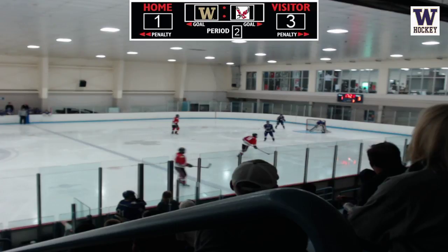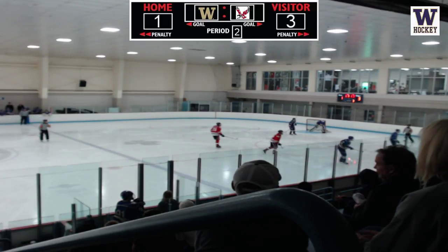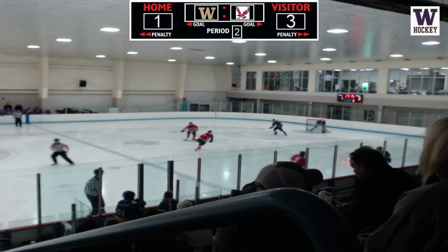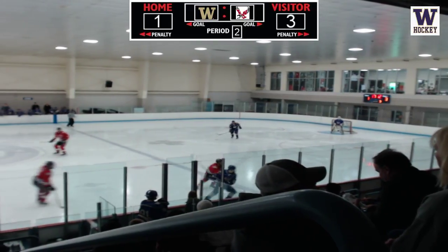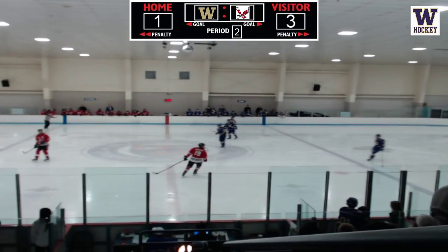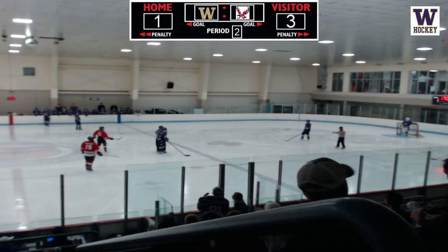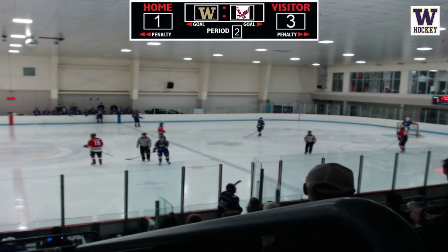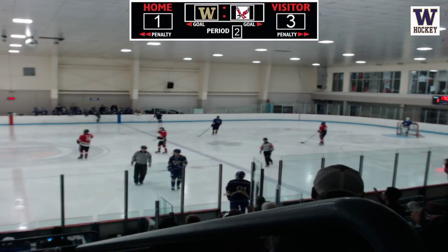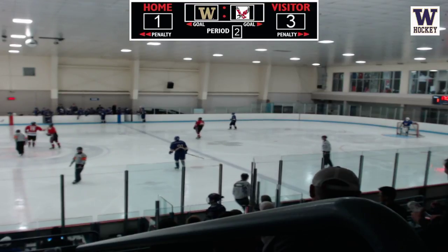Now, Warren in the corner, helped out by Lynn. Scrum against the boards. Big body check coming in on Warren. Puck is now out, and they're still fighting down in the corner. Now, Warren will get called for a high sticking on number 29, Hunt. So Spencer Warren from Homer, Alaska will go to the box. 2 minutes for high sticking.